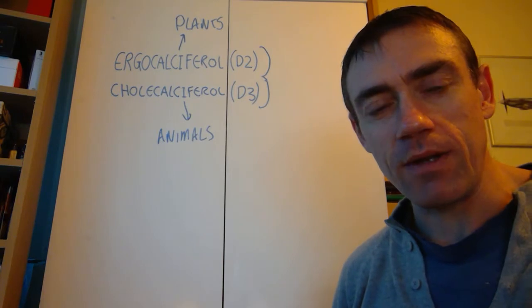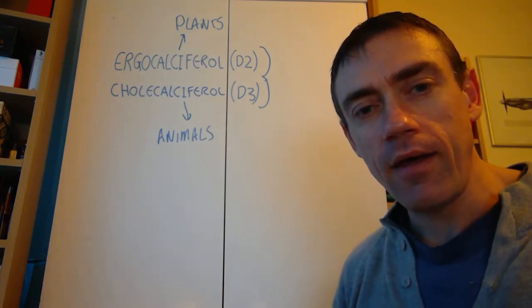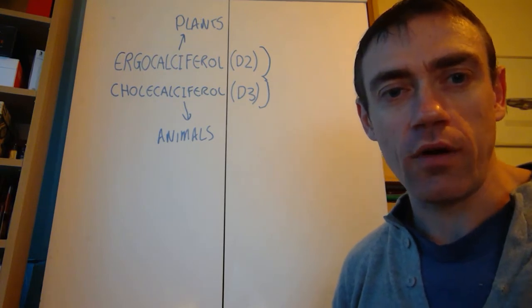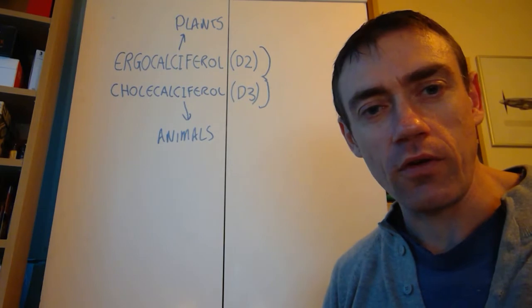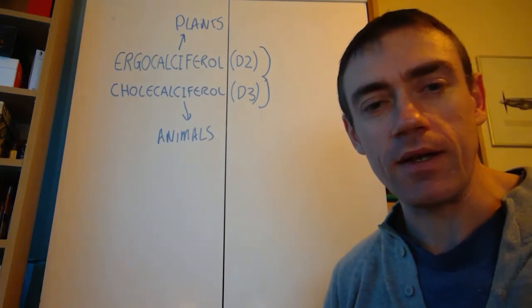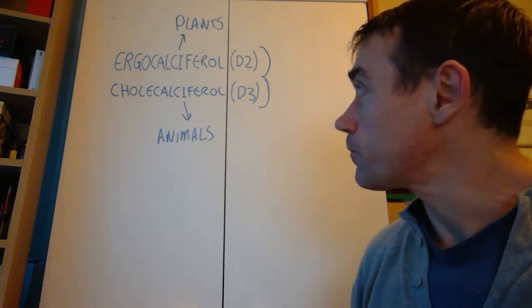Now, that's not to say that vitamin D2 is not useful. It still has the effect of vitamin D. It's just not quite as strong as vitamin D3. So if you take ergocalciferol in your supplements, if you do supplement with vitamin D, you'll need slightly more of it in order to be able to get the same effect.